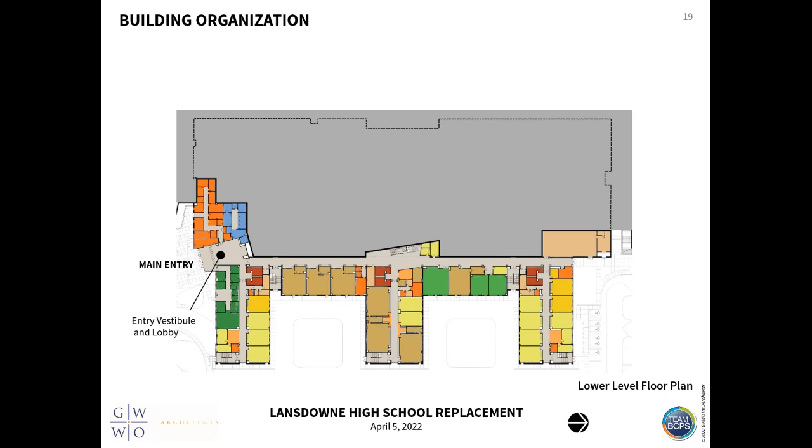The building is organized with a secure front entrance, vestibule and lobby, with the administration suite directly by the security vestibule. They can see everyone who's coming and going for security purposes. And the health suite is located right next to the admin. The community schools initiative space is also located by the front of the building, which provides visual control from the administration as well.